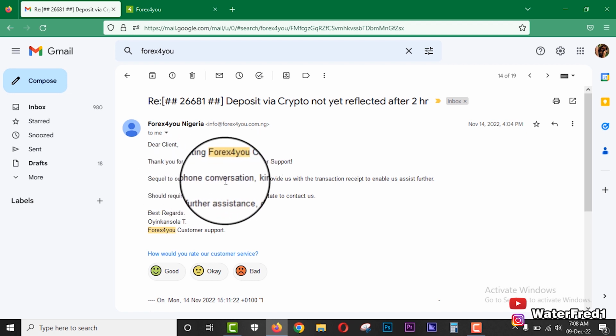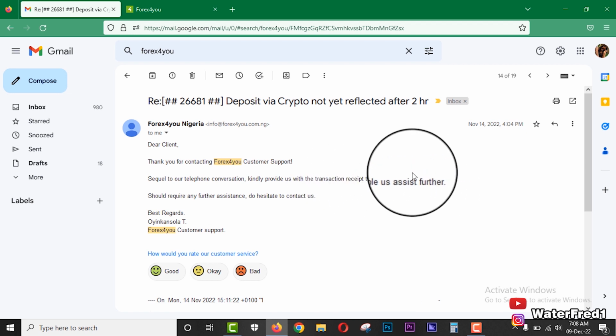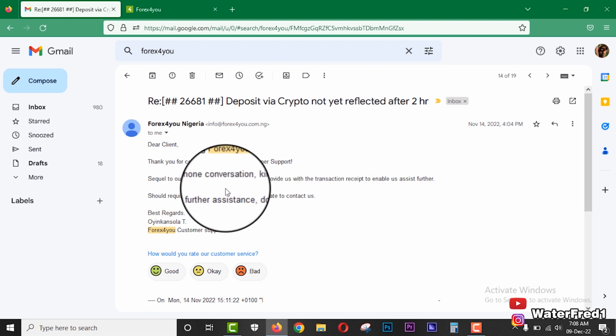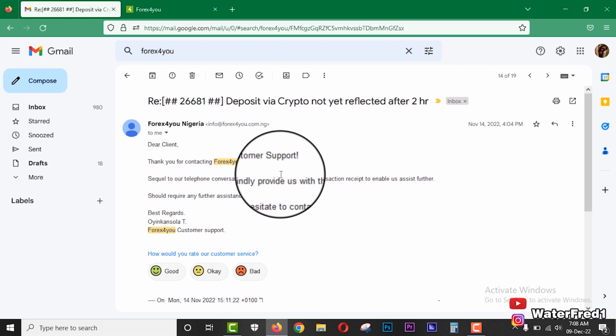You can see, sequel to our telephone conversation, please provide us with a transaction receipt to enable us to assist you further. So you can understand what I just said earlier. After the telephone conversation, after they called me like 10 or 15 minutes after, I sent it and then my deposit reflected.